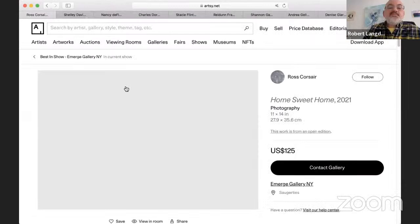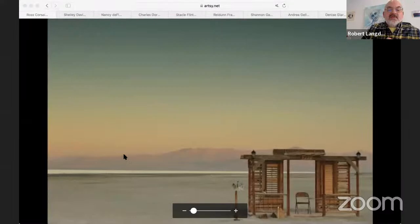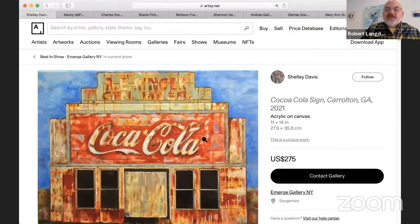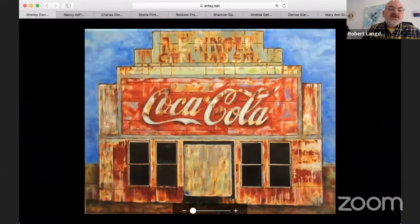Ross Corsair. Ross is an artist and a photographer in Garrison, New York. This is called Home Sweet Home. And I could use a little bit of that right now. Next is work by Shelley Davis. This is called Coca-Cola Sign, Carrollton, Georgia. This is acrylic on canvas.